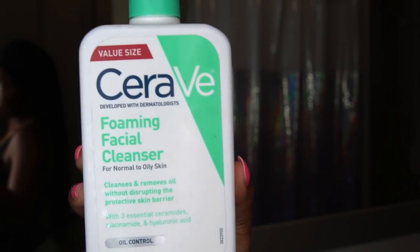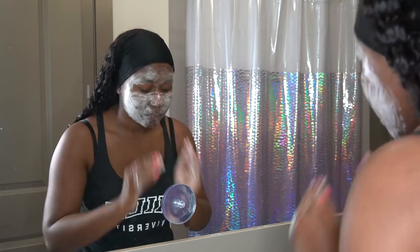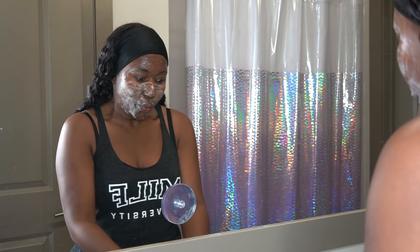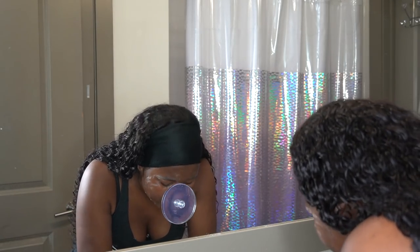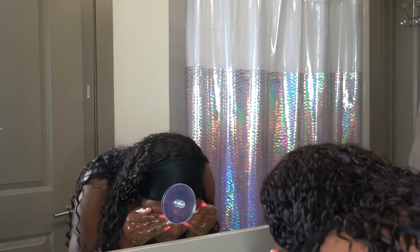Then I go in with this foaming facial cleanser. And I just do the same thing. Just massage all over my face, all the areas that you want clear. Then I rinse it off with some cold water, as you can see. I don't really know what this does, but it just makes me feel better. Like, oh, I washed my face with cold water.